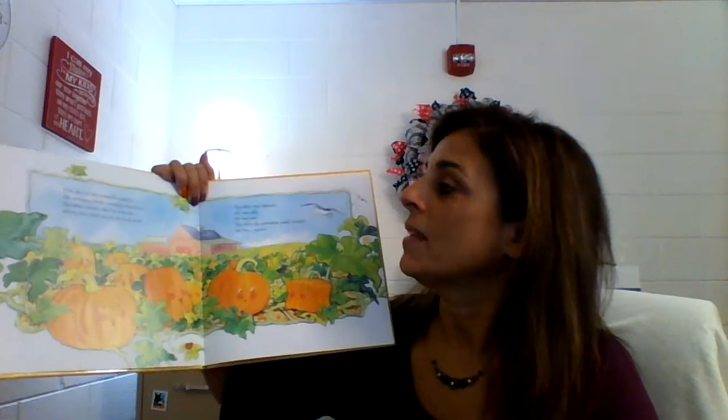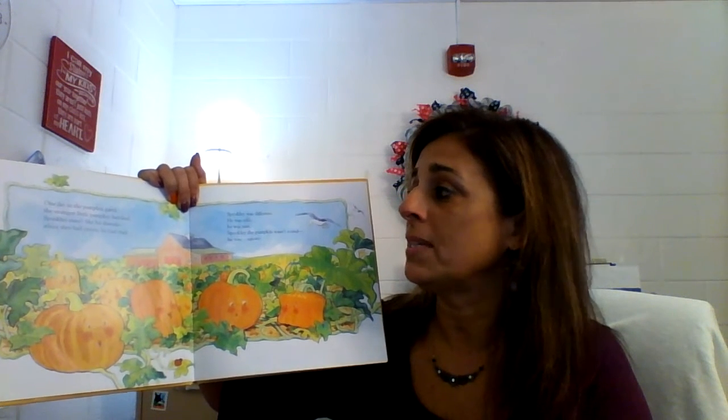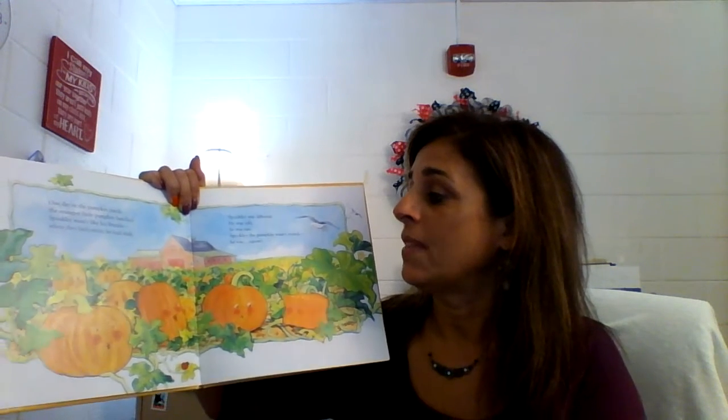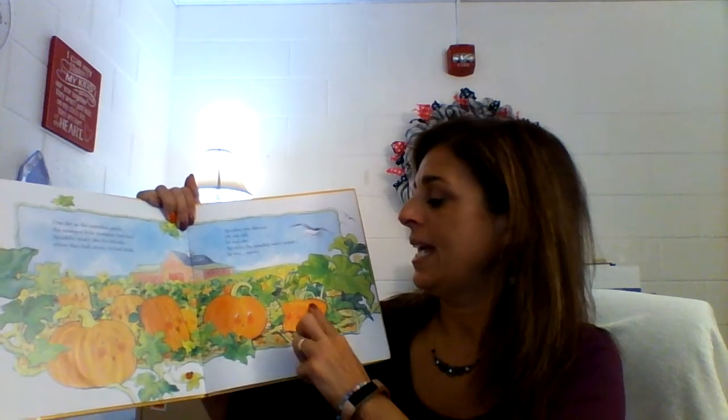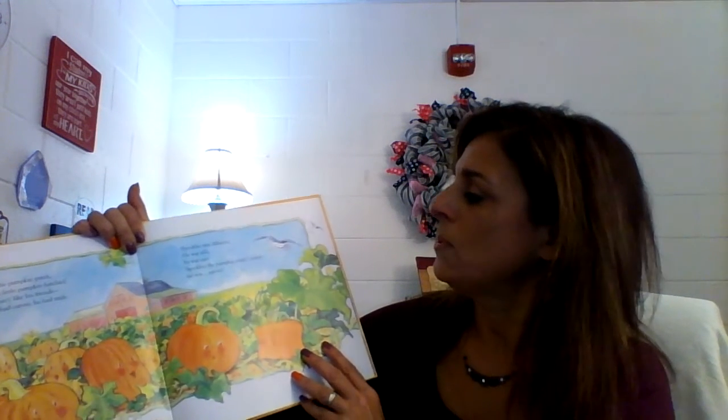Spookley The Square Pumpkin. One day in the pumpkin patch, the strangest little pumpkin had hatched. Spookley wasn't like his friends. Where they had curves, he had ends. Because what shape is Spookley? Yes, that's right, he's a square. And usually pumpkins are oval or round. Spookley was different. He was odd. He was rare. Spookley wasn't round. He was square.